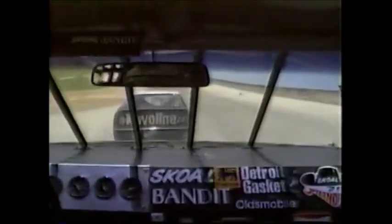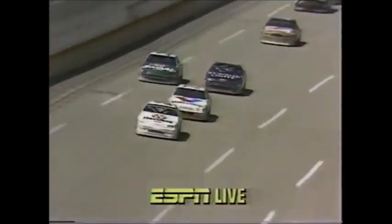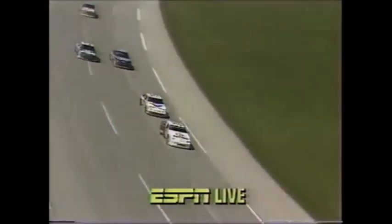Now that's Harry Gant at number 33 running second in line, but he's not the second place car, and neither is Morgan Shepherd. Now Morgan Shepherd, when he came out of the pits, they blew by and we saw it. He got about 3 or 4 seconds behind the front pack. He got in front of the second pack, has pulled the second pack all the way up here, has left them now, and has caught Davey Allison. Now Morgan Shepherd is strong here, folks. Trying to get a lap back.